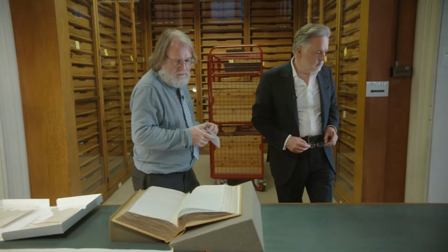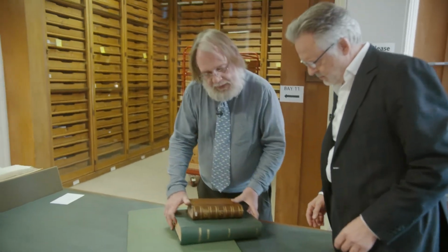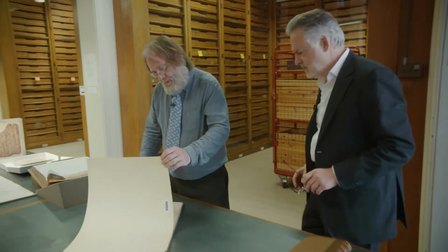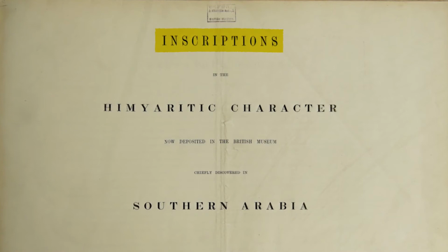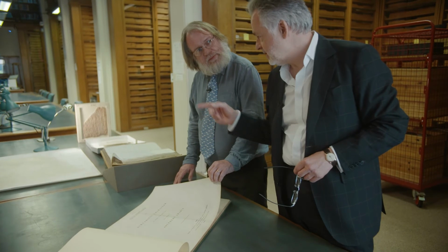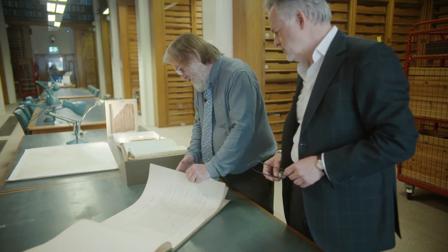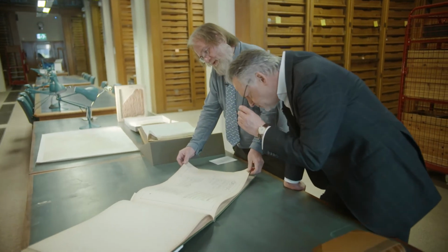And so what we have here are examples of the impact of these discoveries. So that's a printed book, though. A printed book from our library. It says, "Inscriptions in the Himyaritic character, now deposited in the British Museum, chiefly discovered in southern Arabia." So within 2 years, between that letter, where he says I could help you to acquire a collection of these inscriptions, we've got enough for a catalogue. So there are some descriptions. But, as you can see, just some sample pages here.